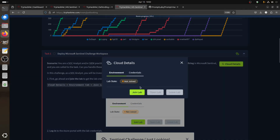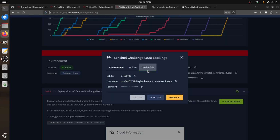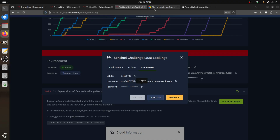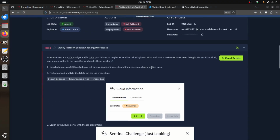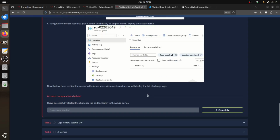Let's start. First, you start by joining the lab. That's the first thing. And then you open the lab. We get the credentials, we copy the credentials, and then you sign in with your credentials. You take a password. The lab will cost them money, because if too many people repeat it, the cloud is not free, and then there is the cost of Sentinel too. We'll go through this now.